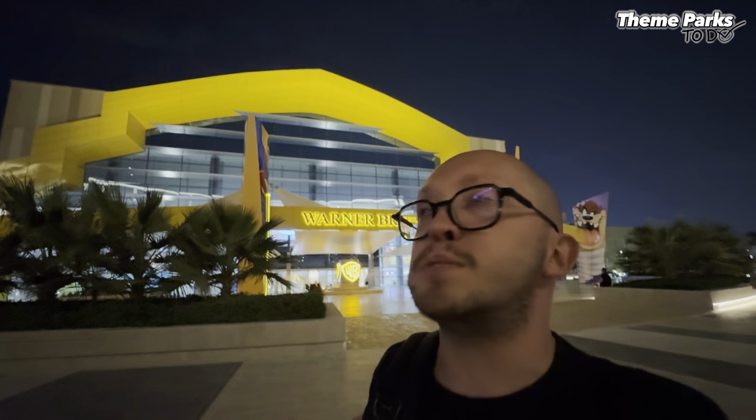So for coasters, you have to go to Ferrari World here in Abu Dhabi, for example. But Warner Bros. World is more about the experience, about being in those environments like Cartoon Junction or Metropolis or Gotham City or Bedrock or anything like that. This park's just a total package.